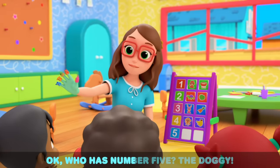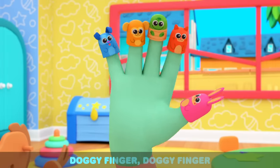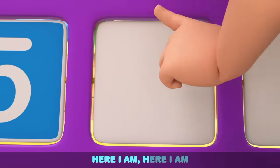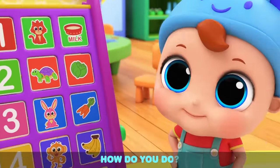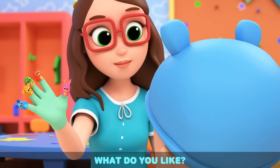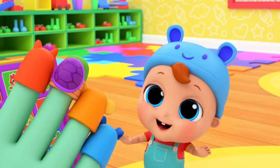Okay, who has number five? The doggy! Doggy finger, where are you? Here I am, how do you do? Doggy finger, what do you like? My blue ball, that's what I like.